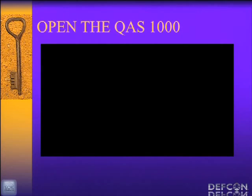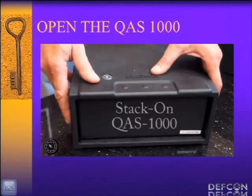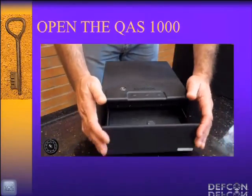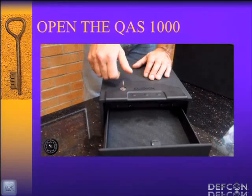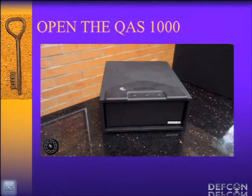Okay, the QAS-1000. This is Mark Tobias and Tobias Blusmanis with Security Labs. This is a Stack-On QAS-1000. This is a small drawer-type gun safe. It's programmable with three buttons. The sequence can be programmed. There's also a bypass key that will open the mechanism. So this is allegedly a secure container for storing weapons. It isn't. In our view, this is not secure at all.